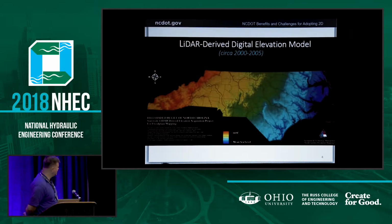We're unique in the fact that we've got mountains in the west and the coast in the east, so we've got a lot of models in the 1D world that sit on dead red in the mountains. They're sitting right on critical depth. So it's probably not the right water surface elevation, but the models were produced for FEMA, and they don't like you to do subcritical.